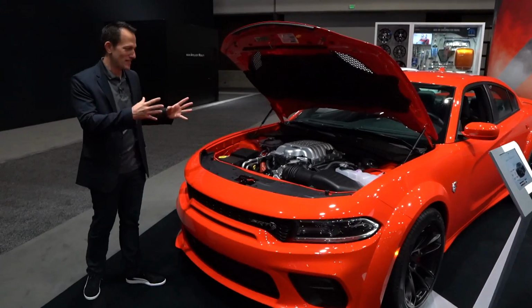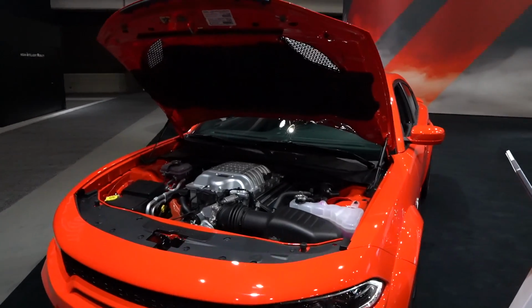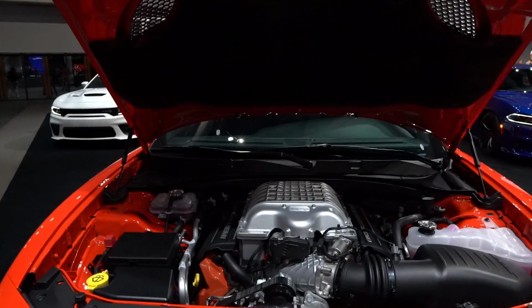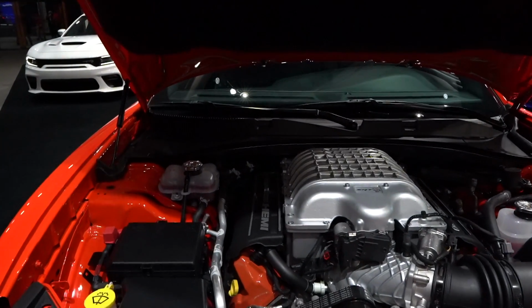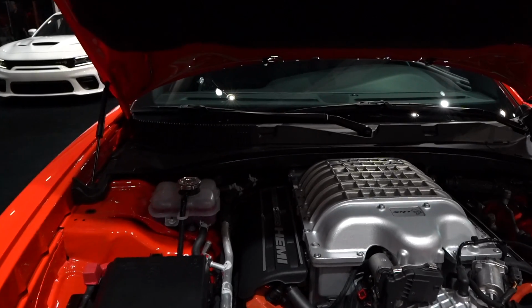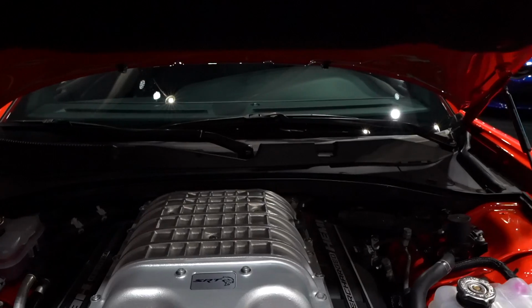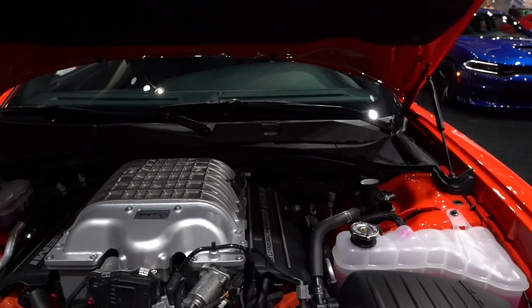There's the heart of this beast. That is that supercharged 6.2 liter V8. So at the end of the day, we're talking about 707 horsepower. It is mated to one transmission and one transmission only. It's the 8-speed ZF automatic transmission.